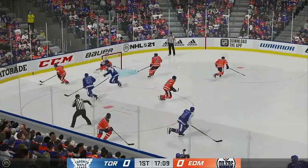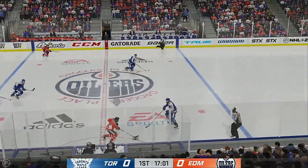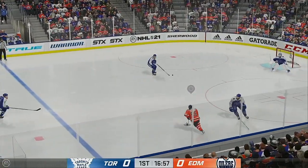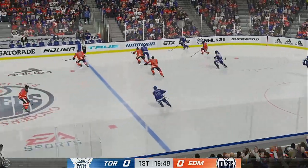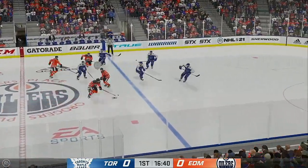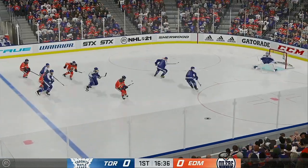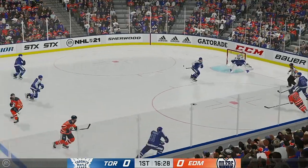Puck is dropped and we are back underway. And he passes it up ahead to Yamamoto. Up along the wall on the right side and into the attacking area. The Leafs have a hold of it in the defensive zone. Slides the puck over. Toronto's got a hold of it along the wall.